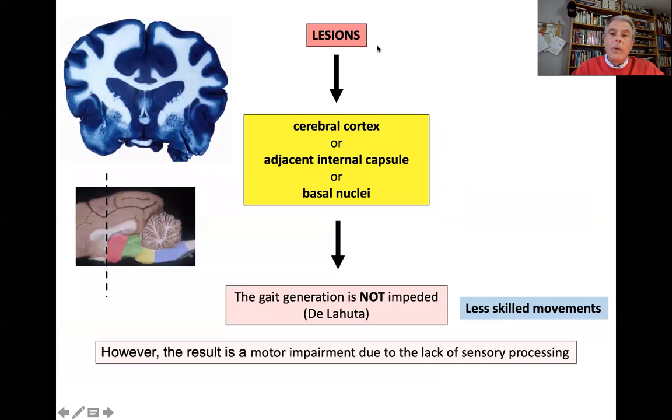When the lesion affects the cerebral cortex, the adjacent internal capsule, or the basal nuclei, here you see the basal nuclei, the cortex, the internal capsule, right? Gait generation is not impeded. This is what De La Hanta says. It is because these gait movements are not skilled movements. However, the result is a motor impairment due to the lack of sensory processing, because the sensations are not correctly processed at the cerebral cortex. So the motor function is not correct. However, the animal can still perform less skilled movements.